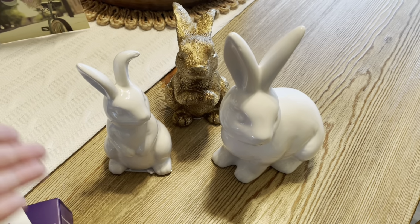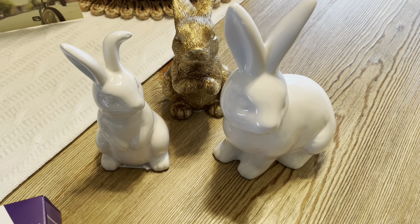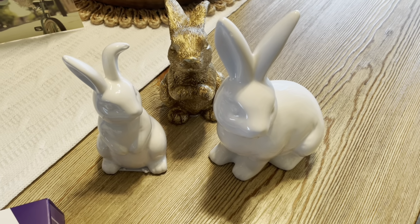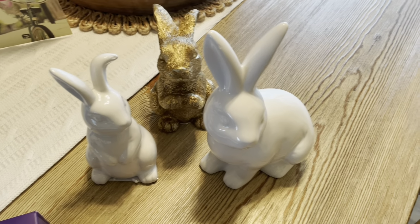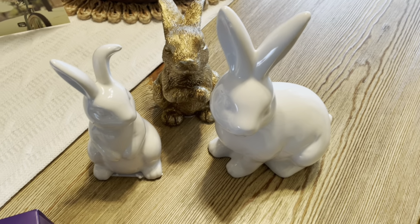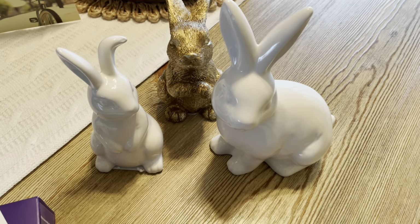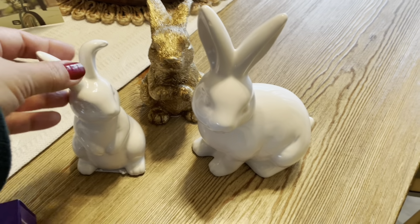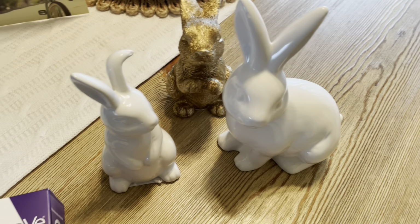I just really wanted these to match my other white pieces that I hauled for you guys. I'm thinking of starting to decorate this weekend. So, if you guys saw my haul, if you didn't, I'll link it. Go check it out. I bought a couple of white pieces and I already have a couple of white pieces. So I just wanted to incorporate these bunnies with that.